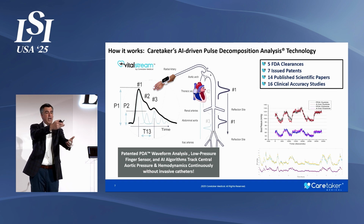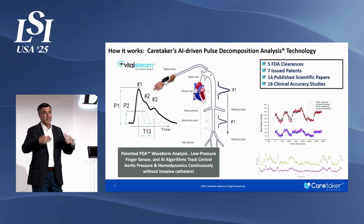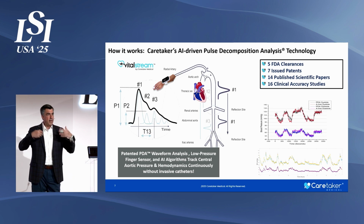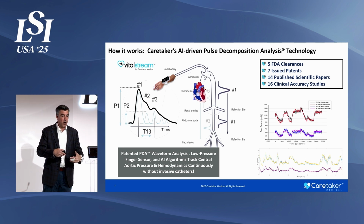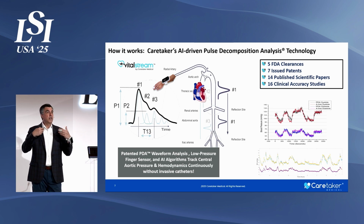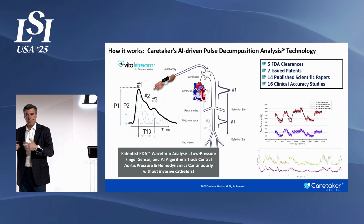That reflective wave that comes back out to the finger is what we grab with our sensor, digitize that wave, and then all of the pulse decomposition analysis algorithms tear that apart, and we're able to derive continuous beat-by-beat changes in central aortic pressure, cardiac output, systemic vascular resistance, and so forth.